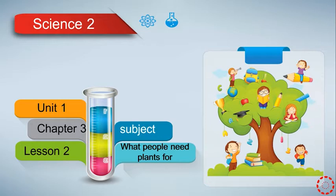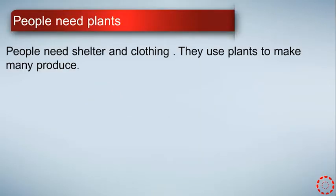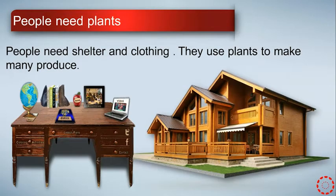Today, I will talk about what people need plants for. Now, let's know how people need plants. How do people use plants?